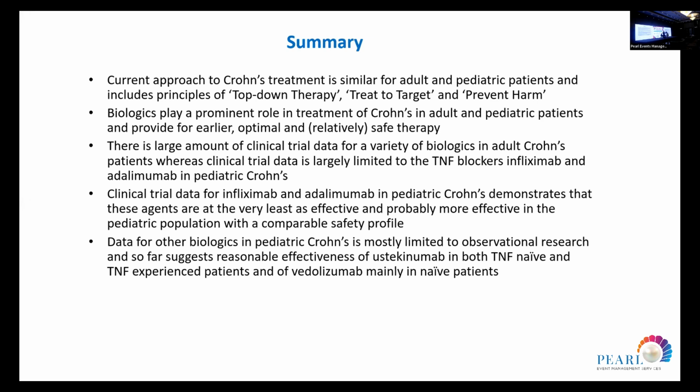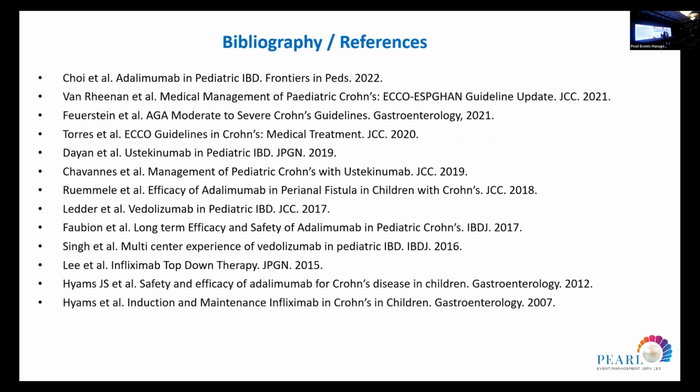And lastly, data for other biologics in pediatric Crohn's is mostly limited to observational research and so far suggests reasonable effectiveness of ustekinumab, equal to the adult counterparts, in both TNF-naive and TNF-experienced patients, and of Vedo or Entyvio mainly in naive patients. So this is it, and this is a list of 12 or 13 papers that I looked at. I think most of what I talked about today, you'll be able to find in one of these papers. Okay, guys, thank you.